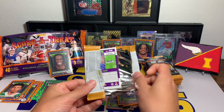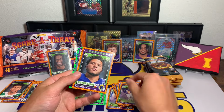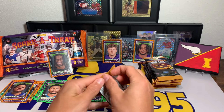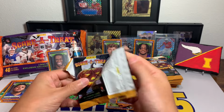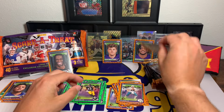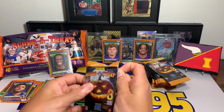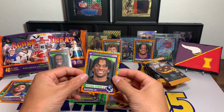Oh, did I find the secret? You just rip it that way? Mark Andrews, Blake Corum, rookie running back, and Noah Font. Nope, did not find the secret. Dan Marino, Xavier Worthy again, and Hines Ward. There we go. Alex Singleton, Malik Nabers.